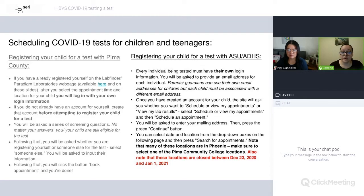Note that many of these locations are in Phoenix. Make sure to select one of the Pima Community College locations. Also note that these locations are closed between December 23rd, 2020 and January 1st, 2021.